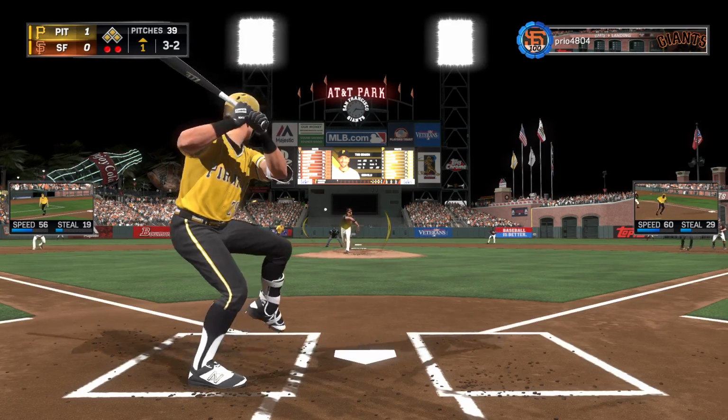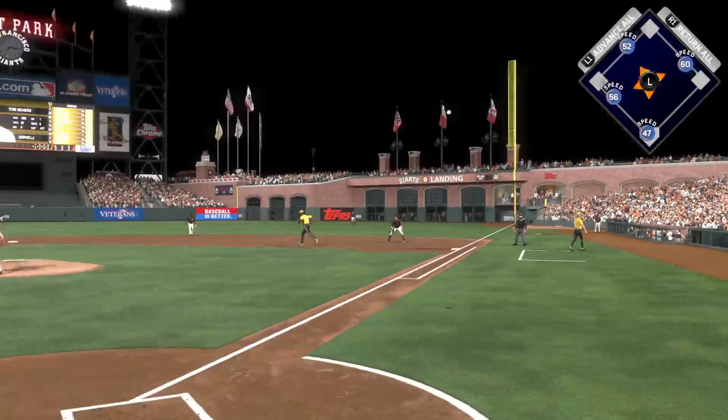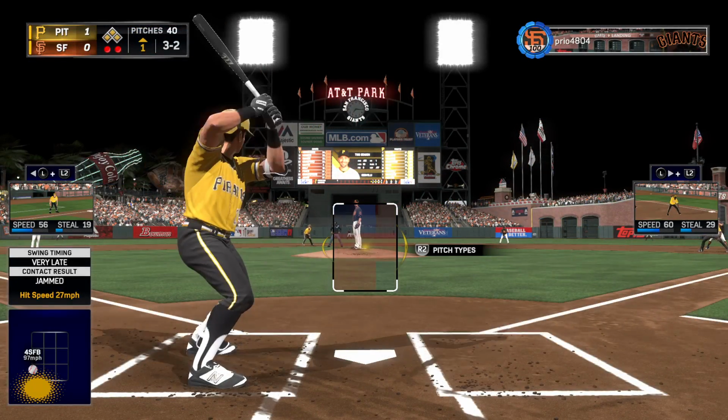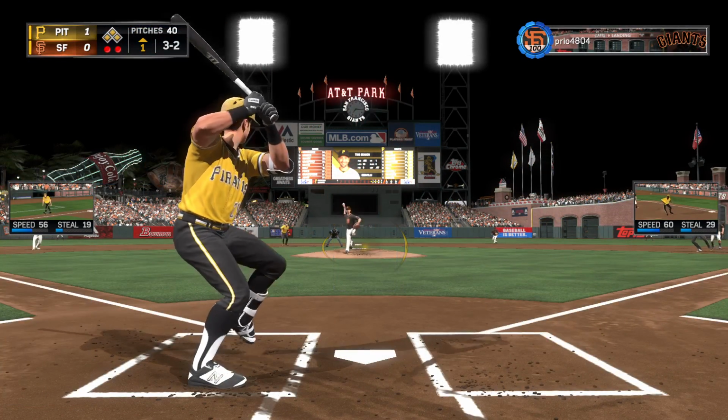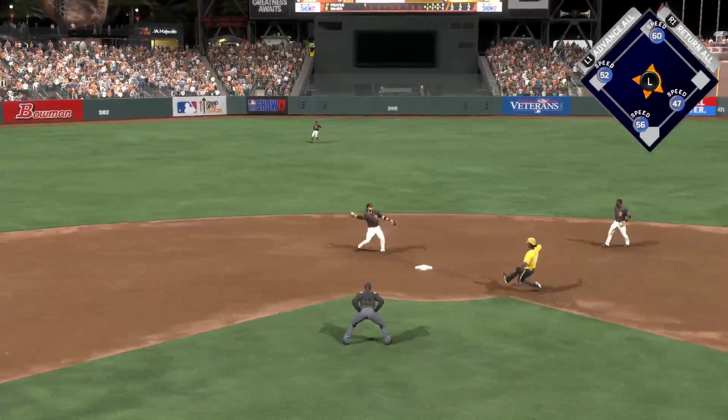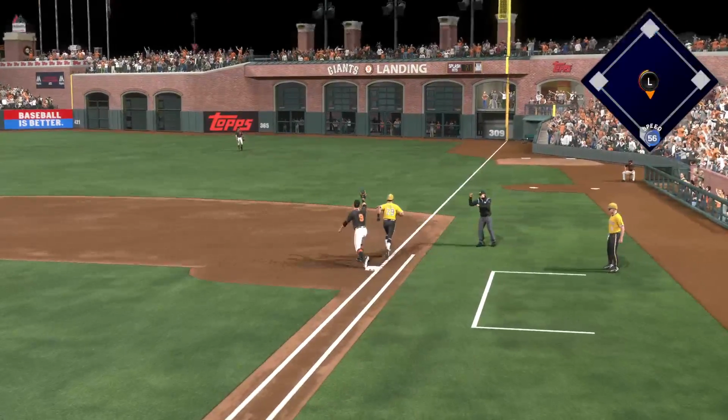Once again, a 3-2. Bat explodes as this has popped up. And this is going to wind up a foul ball. He's just fouling him off till he gets something he wants to hit. This is on the ground to short. Is he going to get out of this? Over to first. He does get out of it.